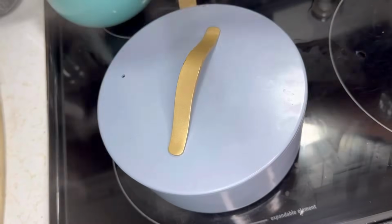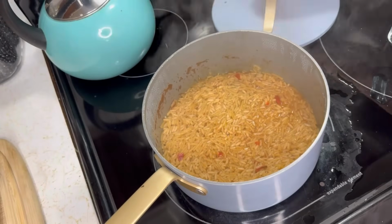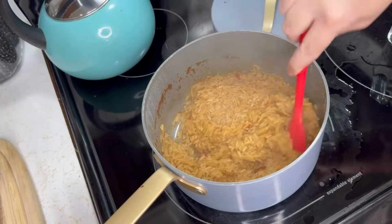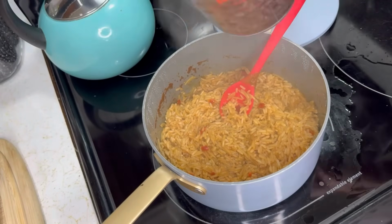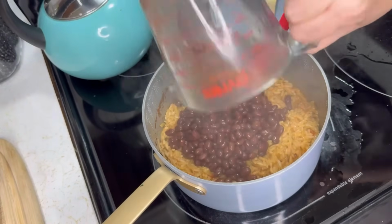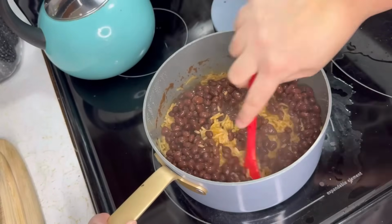Now, when that rice is tender, I'm just going to take my drained and rinsed black beans and pour it into the rice, and that is going to be our enchilada filling, and it's so tasty, and it smells good. It's so simple, yet it's delicious, y'all.